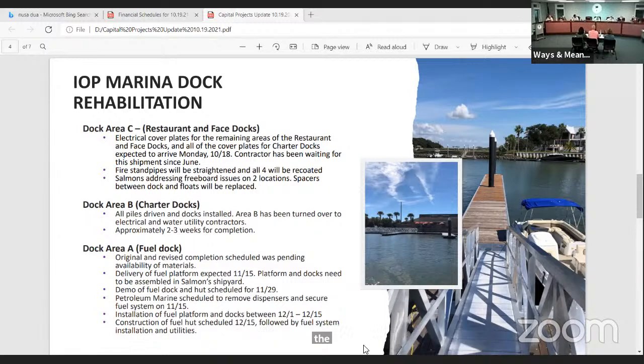All right, we'll go ahead with the Marina Dock Rehabilitation Project. For Dock Area C, which is the restaurant and the phase docks, as you all know, that has been turned over for public use. There are a few punch list items that they're working through.